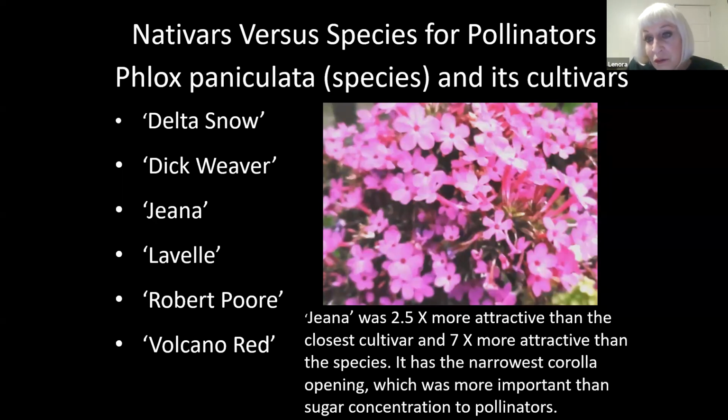It doesn't relate to the nectar. I always thought nectar quality was, in fact, I've got to change some slides now based on this research. I thought it was nectar quality that made the flowers the most attractive. But it turns out with this phlox, the corolla, or opening to the nectaries, is the smallest. And the pollinators like that better. Who knew?